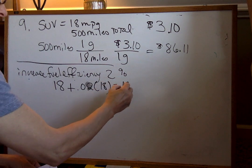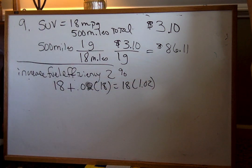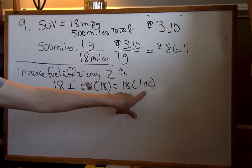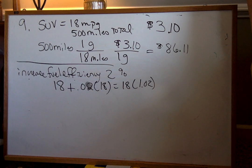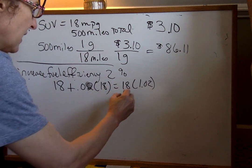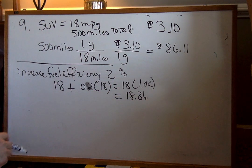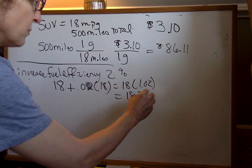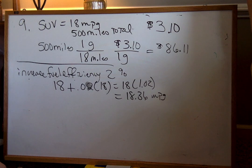I am overkilling this just to remind you about problems from a few videos ago. There's that 102% in decimal form. That's how we were showing growth. That's how we were doing tax, right? Basically, my car now, apparently if I remove 100 pounds from the trunk, is going to get 18.36 miles per gallon if I do what Exxon tells me.